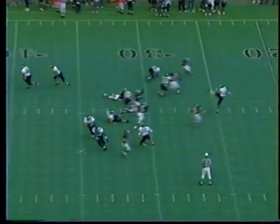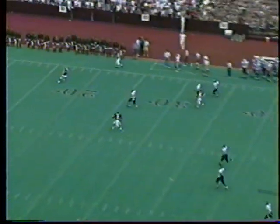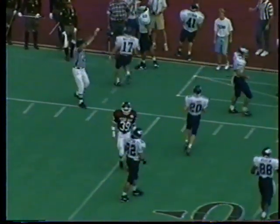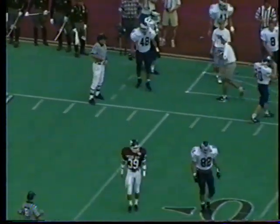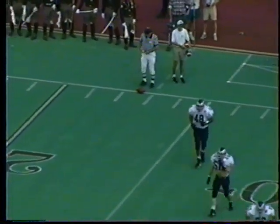Line of scrimmage, the 36. The Aggies were coming. Phillips got the kick away. Backpedaling is Mitchell. Takes it at the 17. Goes to the sideline out of bounds at the 23-yard line. A 6-yard return. That was a nice kick. Third of the day by Tucker Phillips.